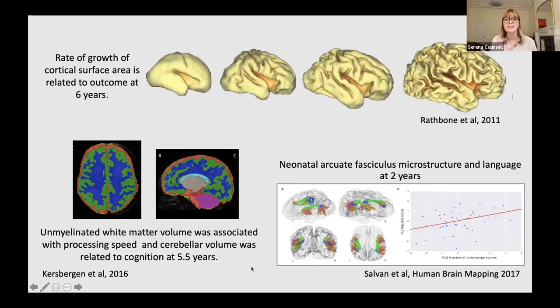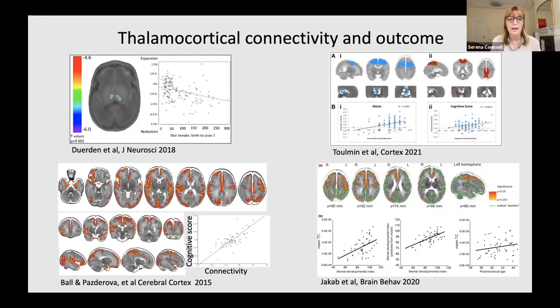So just to recap, things that I'm sure you already know, but there have been many studies looking at quantitative MRI in the neonatal period and later outcome. For example, studies looking at cortical folding and cognition, regional brain volumes, and specific structural and functional relationships. For example, the neonatal arcuate fasciculus and language development at 2 years. Many studies have also looked at thalamocortical connectivity and later outcome. And here we can see examples of using diffusion MRI and using resting state functional MRI.